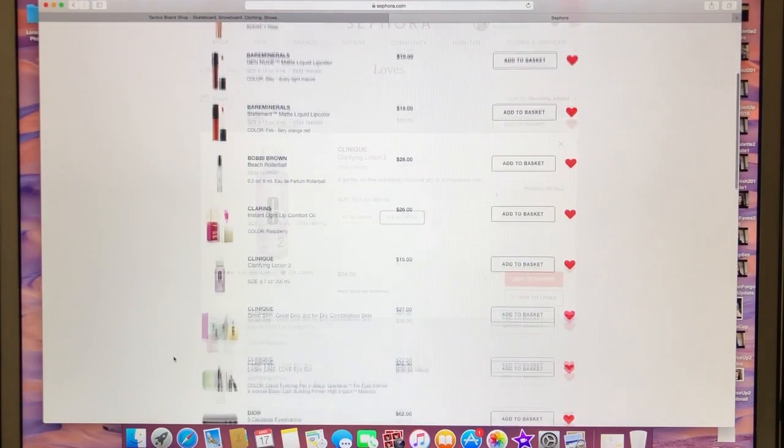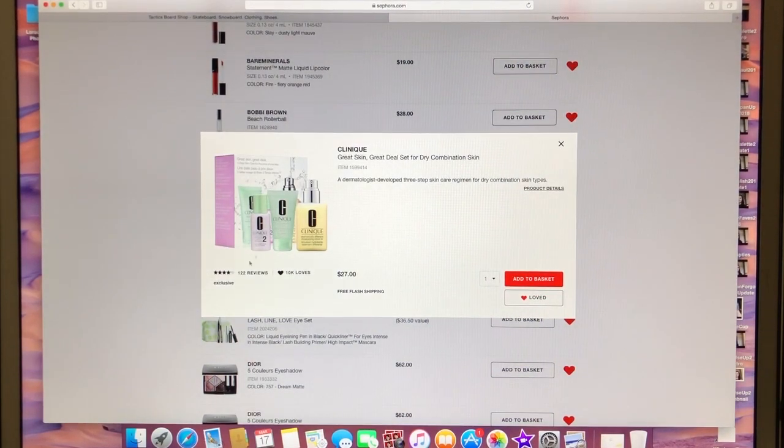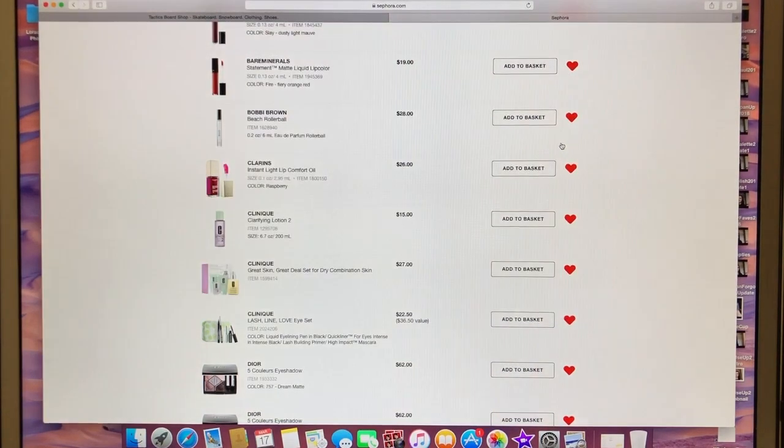Scrolling down a little bit, my all-time favorite lotion is this Clinique Dramatically Different Moisturizing Lotion Plus. This size of bottle here is $27 on its own, so in my brain, why wouldn't you pick up this set here? You can only find it at Sephora, but you get the little freebie of their mild face soap and the little mini toner, so it's a great deal if you like the Clinique face lotions.